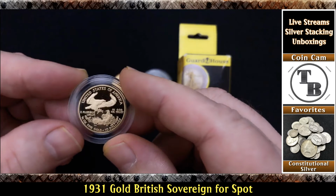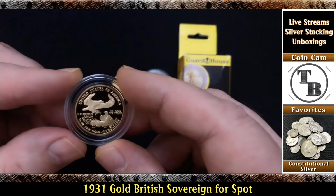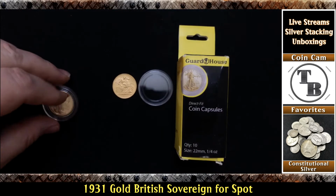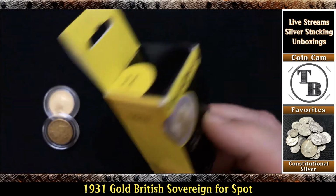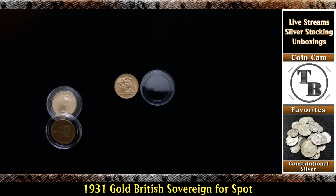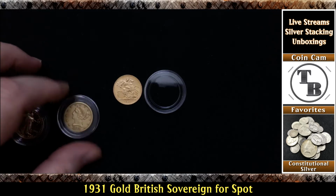Beautiful. Man, if I can keep my face from bouncing off of there, that is just a gorgeous coin for sure. All right, so there's my little promo for Guardhouse. These things are, I think, $7 for 10 of them or something. They're pretty inexpensive. So let me go ahead and pull back down just a little bit. We'll keep these beauties on the screen. Why not?